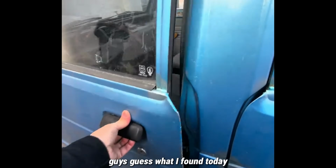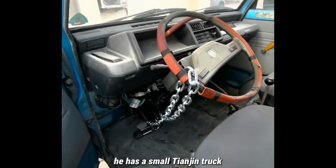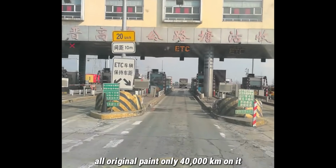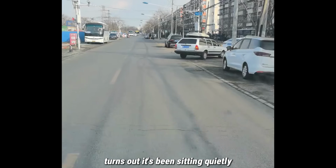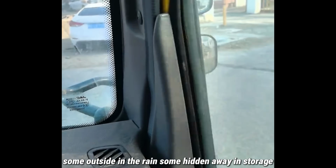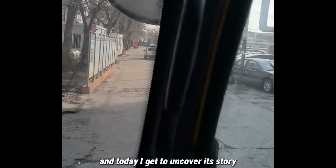Guys, guess what I found today? A friend from Tianjin told me he has a small Tianjin truck, all original paint, only 40,000 kilometers on it. That's insanely rare. I just had to go see it for myself. Turns out, it's been sitting quietly, some outside in the rain, some hidden away in storage, and today I get to uncover its story.